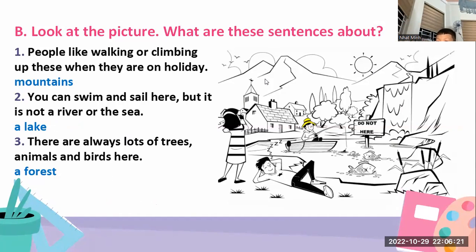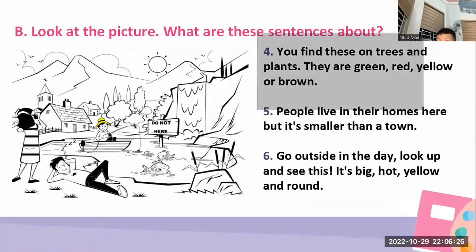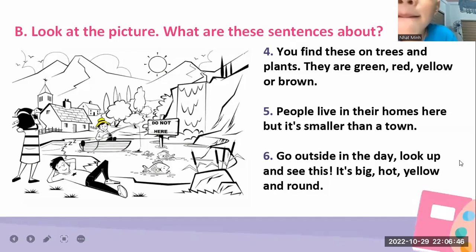So now let's proceed with this one. There's still number 4. You find this on trees and plants that are green, red, yellow, or brown. What is this? This is a flower. Oh, flower? Okay, this is leaves.